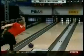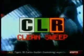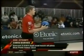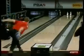He gets it, and let's take another look at it, courtesy of our CLR Clean Sweep. We call this 4 through the middle, and what makes it tough is that back pin, the 9 pin. Chris Barnes just being Chris Barnes. 2, 3, 8, 9 again. Ball must hit all 4 of the pins. This one for 22.5 points. Got a chance. I think he invented that lead.